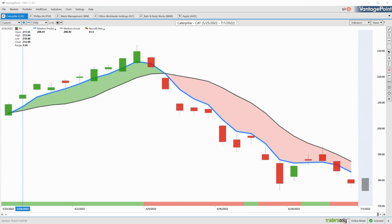In today's Outlook, we're going to start out with shares of Caterpillar. We also got an energy share here: Phillips 66, Waste Management, Hilton, Bath and Body Works, and we'll go ahead and revisit Apple, which we looked at last week, and there's really a lot going on in the marketplace. A lot of volatility, opportunity to the upside, to the downside, but you really want the tools that are really going to help you build that portfolio and really identify the best opportunities at the right time.